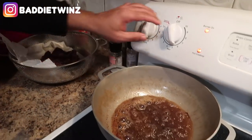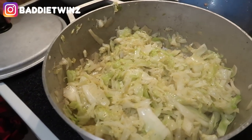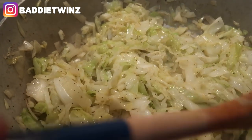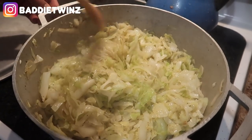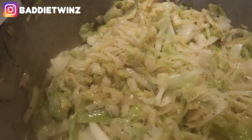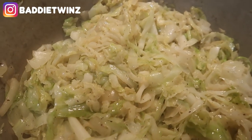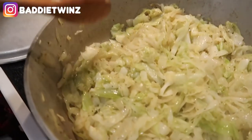Let it cool off. So let's check the cabbage now. The cabbage should be done now. Oh yes. Yeah, the cabbage is done. This is perfect. Yeah, so let's turn this off. Not too soft. Looks crispy. Crunchy. Let's taste it. Mmm. It's good. You hear the crunch? Let me see. Yes, we hear the crunch.